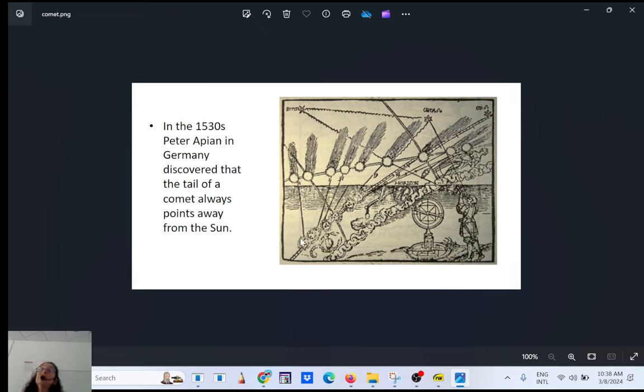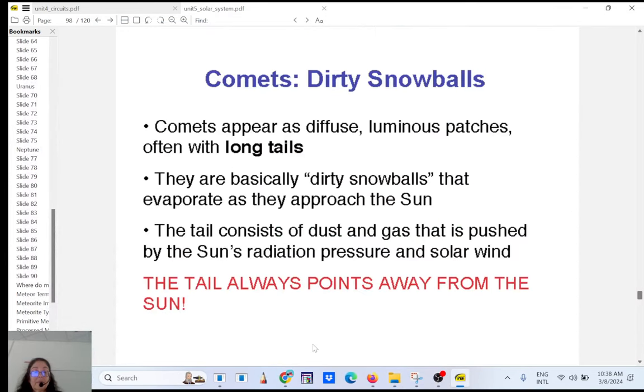It forms a tail made of dust and plasma. And because the sun generates a solar wind, all those little particles exert a radiation pressure, so it's going to push the tail away. This drawing is very famous. If you're interested in history, you can look up that name. It was from Germany.